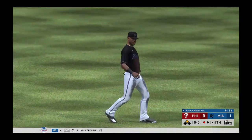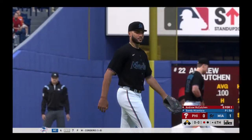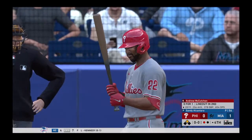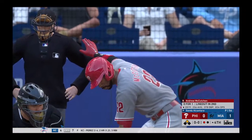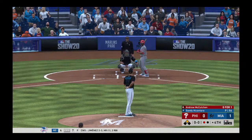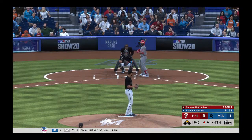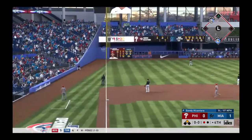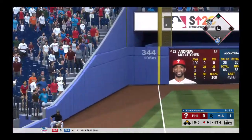The left fielder, number 22, Andrew McCutchen. Striding in once again, Andrew McCutchen hit it hard but lined out in his first at-bat. Yeah, pretty unlucky right there, Matty. Squared up a fastball nicely, and that's all you can do. You just want to be on time for the heater, and he's prepared for this next AB.